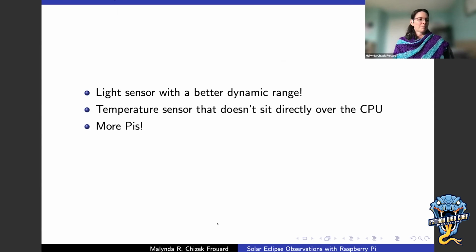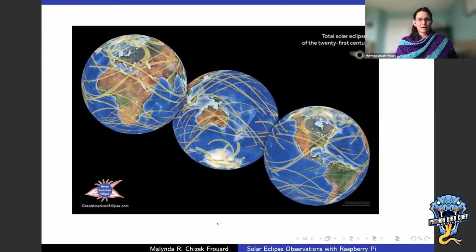And of course, what else could I possibly want but to make more of these and have them scattered throughout the path of the eclipse track. The next solar eclipse that's going to be visible in the United States is an annular eclipse on October 14th, 2023. And the next total solar eclipse is going to be on April 8th of 2024. And here is just a fun map that is showing all of the total solar eclipse tracks for the 21st century. Anyway, so that is my talk.